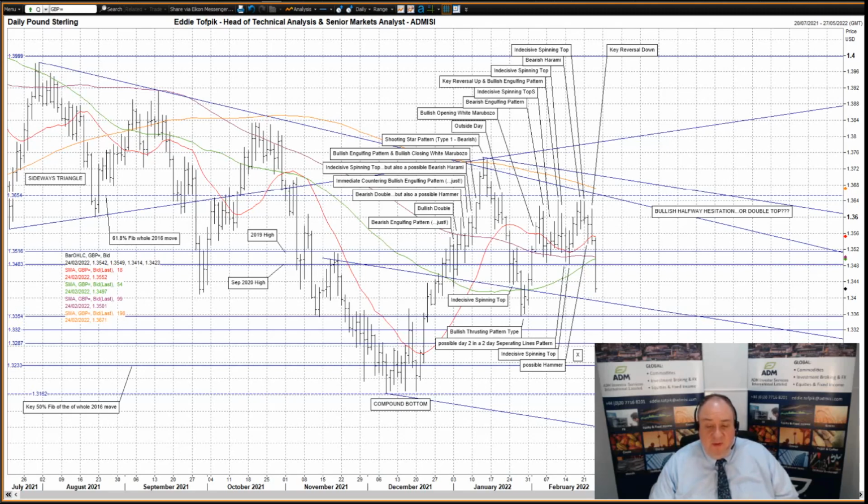What we are now left with is the middle tine, currently 133.93, of the October 2021 to January 2022 bearish shift pitchfork, followed by the 2022 low at 133.55. This also sets up the action for 2022 so far to be a possible bearish halfway hesitation, for potential target X in the 132.60 area. This is just above the key 50% Fibonacci line for the whole of the 2016 move at 132.33.